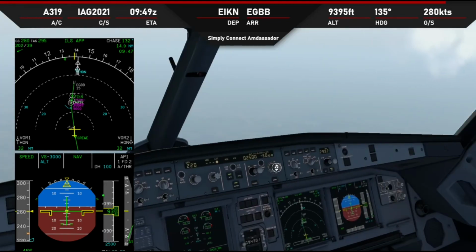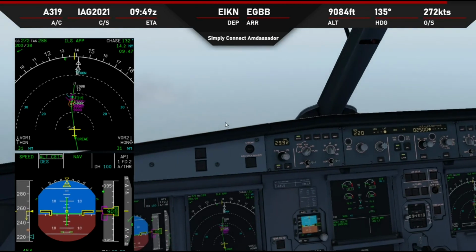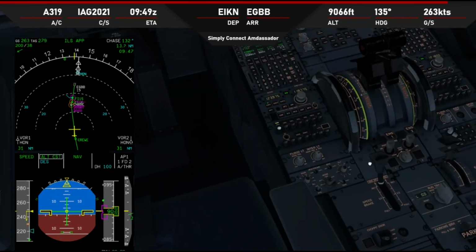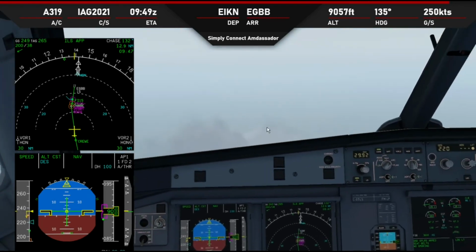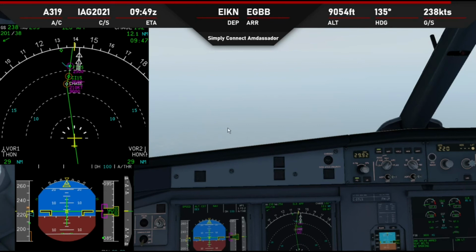Simply 316, slow to 250 knots or less. Wilco, simply 316. Get rid of speed brakes, set them to that, and we'll set the auto brakes to light. So yes, we've made it easily. Let's turn the range down a bit. That's it, 210 knots.